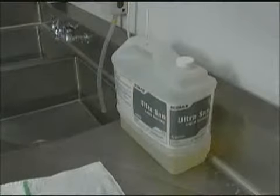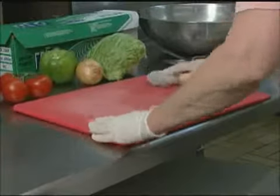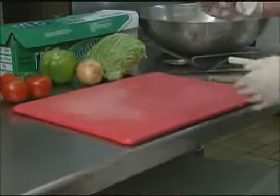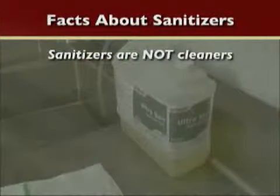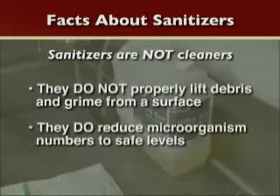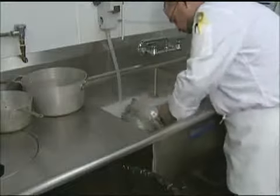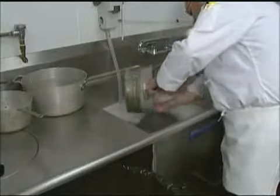A major component in the prevention of cross-contamination is sanitizing. What does that mean? A lot of people mistakenly believe that sanitizing means using an all-in-one chemical that cleans and kills germs. It's important to remember that sanitizers are not cleaners. They do a poor job of lifting debris and grime off of a surface. Sanitizers do reduce the number of microorganisms on a surface to safe levels. The best practice is to always clean with warm soapy water before applying a sanitizer.